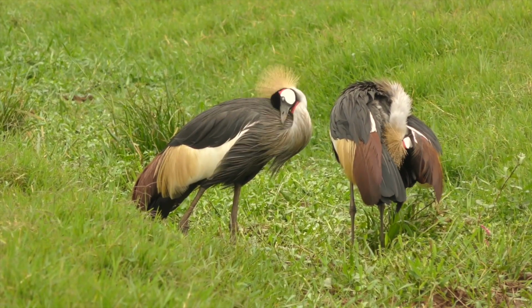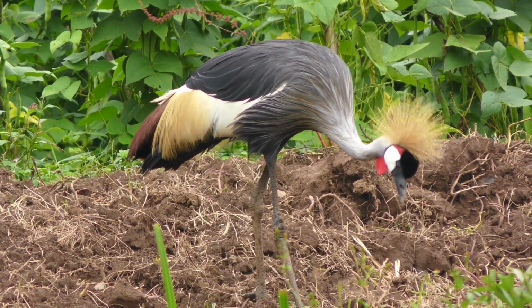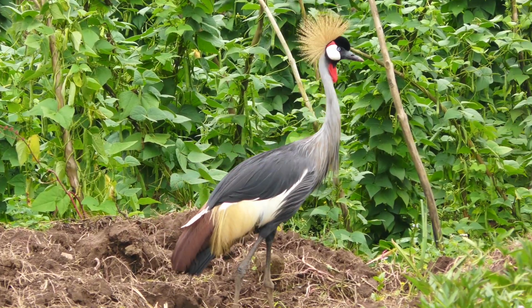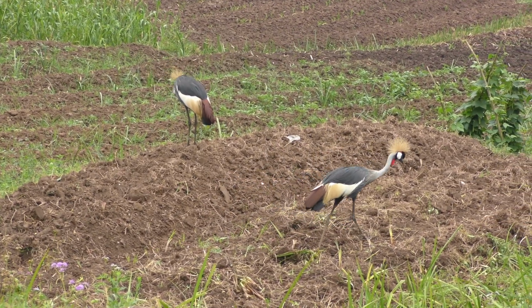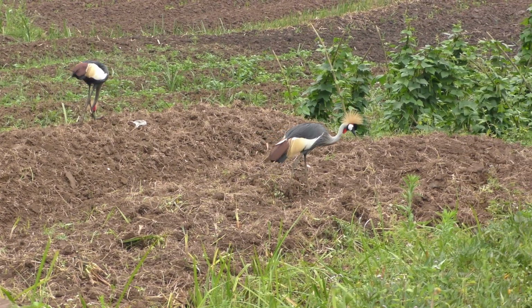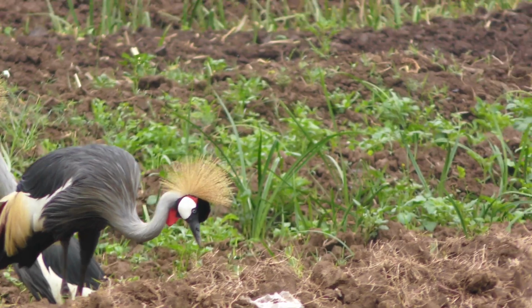The grey-crowned crane is Uganda's national bird and was chosen not only for its elegant majesty but also because of its fabled kindness. It is so distinctive with the crown of stiff golden feathers on its head. Crowned cranes are monogamous and pair for life. The breeding season usually occurs in December to February, and pairs construct a nest of grasses and vegetation near water.